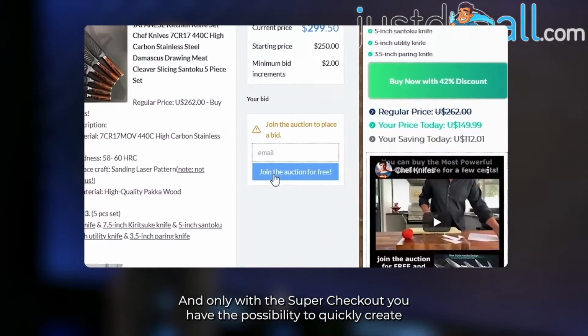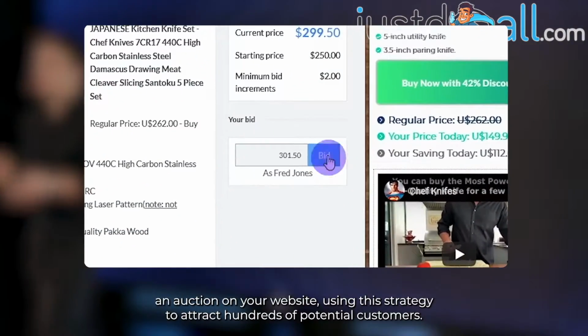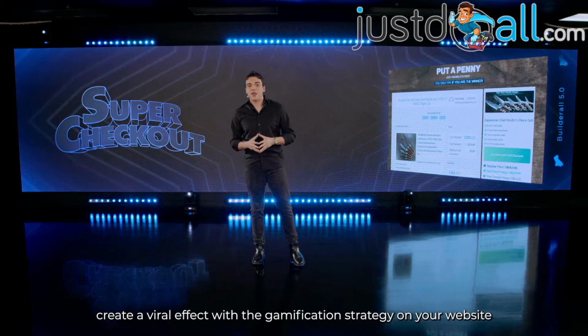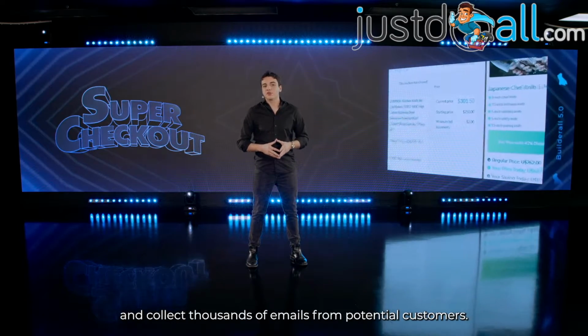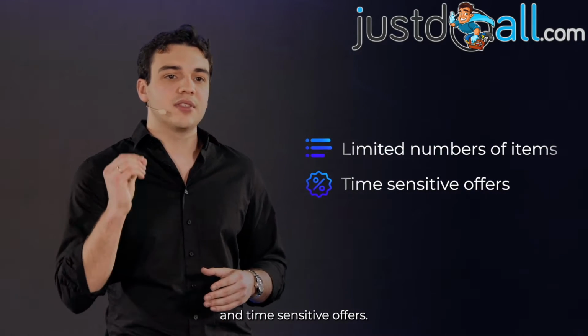And only with the Super Checkout, you have the possibility to quickly create an auction on your website using the strategy to attract hundreds of potential customers. And even more exclusive is the reverse auction system that allows you to create a viral effect with gamification strategy on your website, collecting thousands of emails from potential customers. And we also have scarcity triggers such as limited number of items and time-sensitive offers.